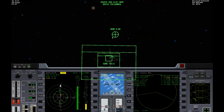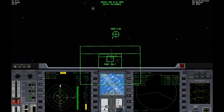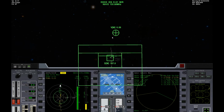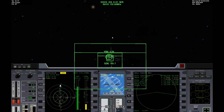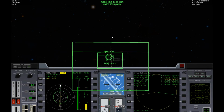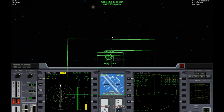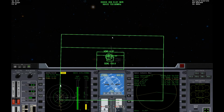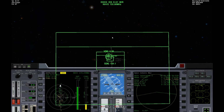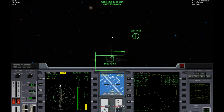Rotation. Whoops. Translation. Don't mix up your translation into rotations. We're actually at a pretty healthy advancing speed right now. So we're just about 120 meters out from the docking adapter. So in the interest of time, I'm going to stop the video from now and come back when we're closer. But it's basically this, right? You're keeping your X aligned, keeping the cross aligned, and keeping that triangle where it's supposed to be, and you'll dock.